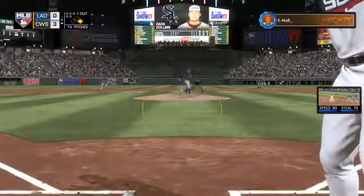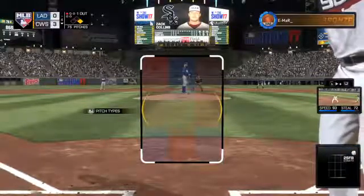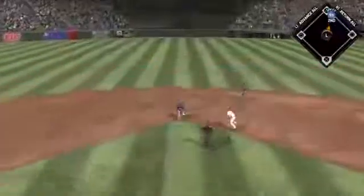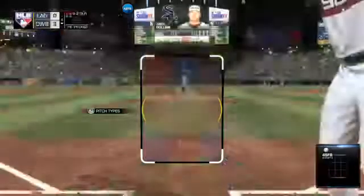Here comes the first pitch. Zach Collins comes on with one away as he looks at a ball. It's 1-0. Ready with the 1-0. Pitch outside, the throw, and they'll apply the tag, and he is out at second.